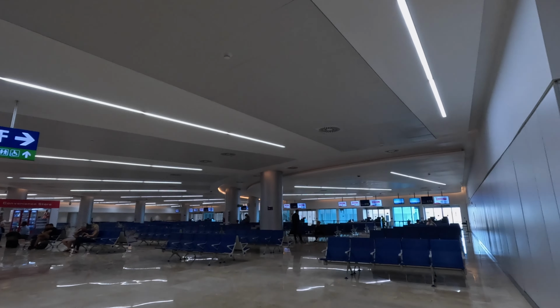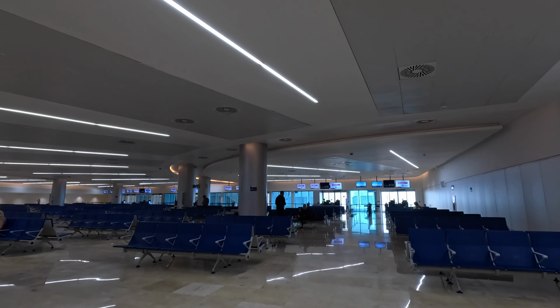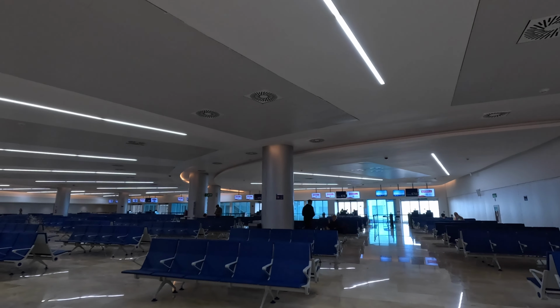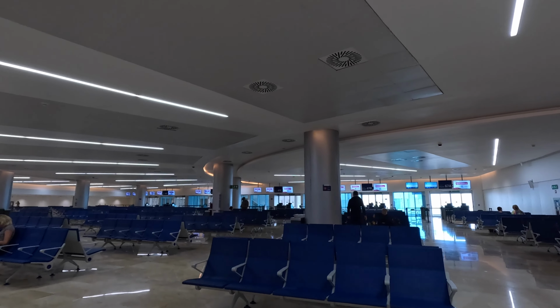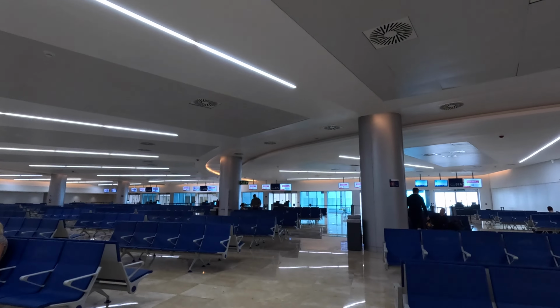So here is the downstairs area. And this is where I'm guessing we're not going to go down a jetway. We're going to have to line up and get on buses to go out to the plane.